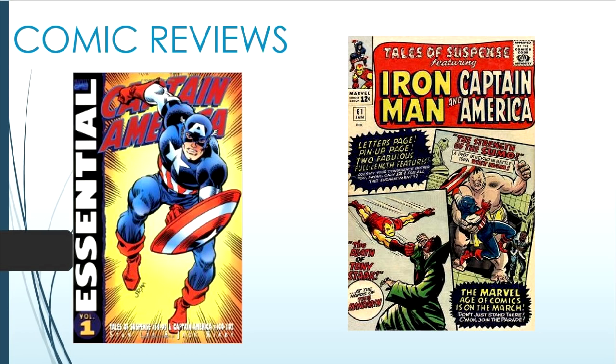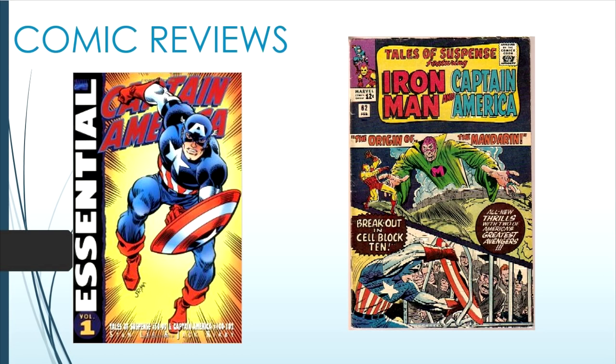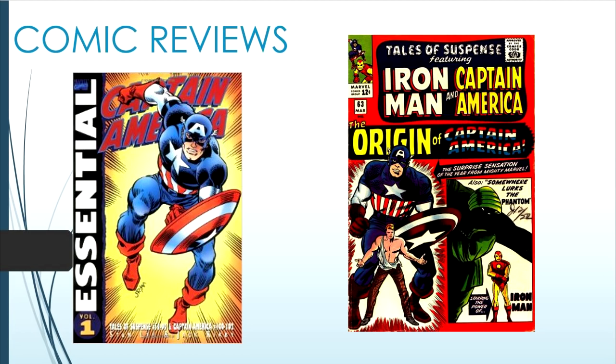The Golden Age stuff with Captain America is collected in the Golden Age Omnibus. These are all the stories from the 60s after Cap was resurrected and brought into the Avengers. It's all of his appearances in Tales of Suspense from 59 all the way up to 99. And then you get Captain America 100 through 102, because it kind of became his book at that point.